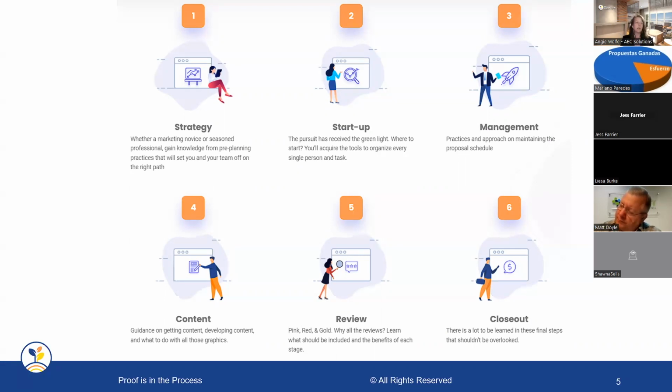One of my clients, HNTB, who has been excellent at strategy, will start pursuing projects years in advance. So our engineering firms tend to be a lot better at that than construction, for sure. Because it is about relationships, and that strategy piece is very important.